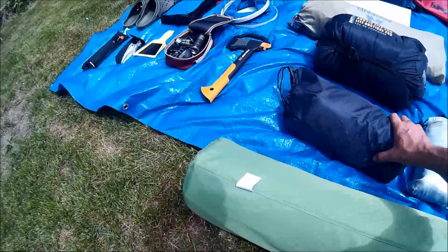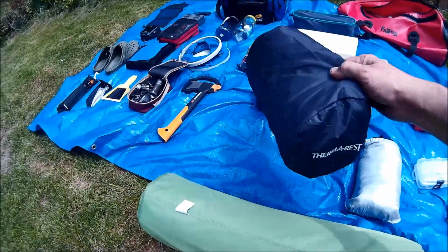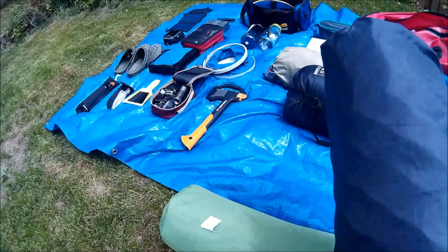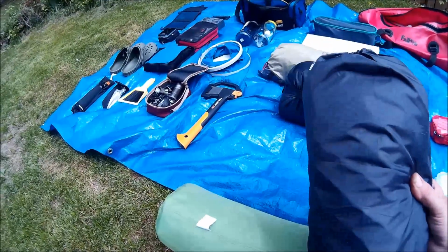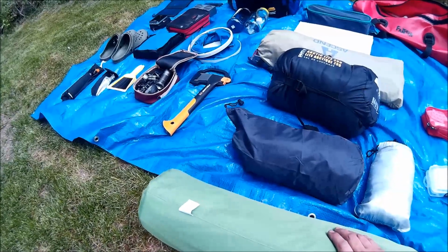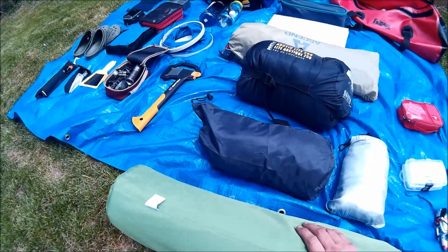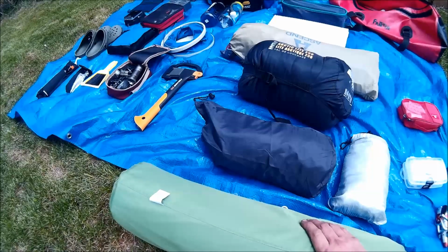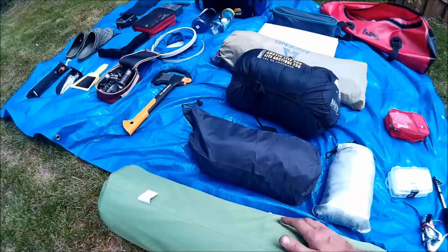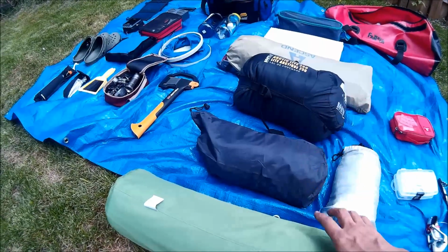So I recently upgraded to this one. This is the Thermo Rest Pro Light. So it packs really nice and small. It's physically the same size as this one when it's unrolled. I think it's 25 or 27 by 72. It is not quite as thick though.